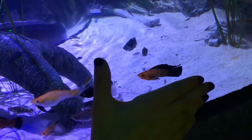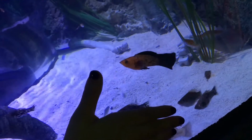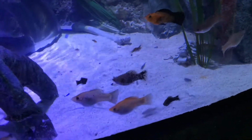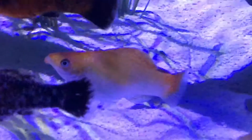You can kind of see their size a little better here, but keep in mind that they were not right up next to the glass, so my hand is still pretty far away, and they're almost the length of my hand. They had a bunch of different varieties in this tank too.